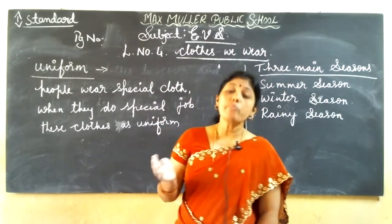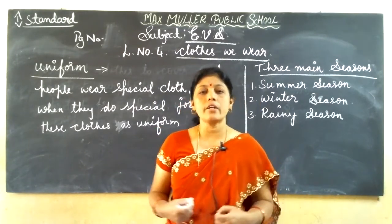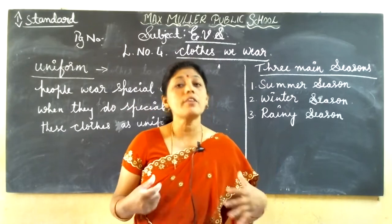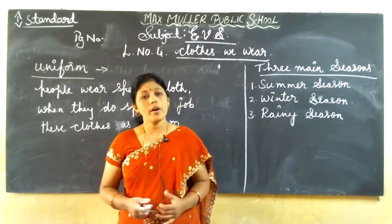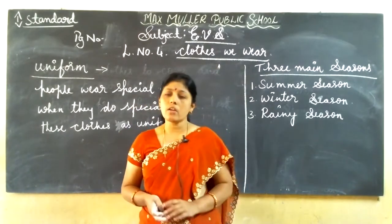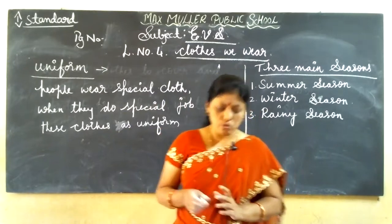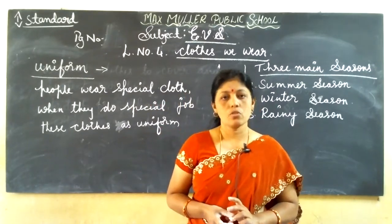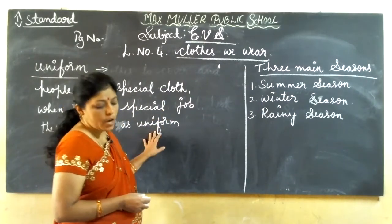See, a policeman wears a police uniform. A lawyer wears a black coat. If they are wearing a black coat, we can identify he is a lawyer. People wearing white coats and white frocks, we can identify them as doctors and nurses. Children wear school uniforms. Like that, postmen, drivers, watchmen, they are all wearing their own uniforms. So uniform helps us identify the people, which job they are doing.